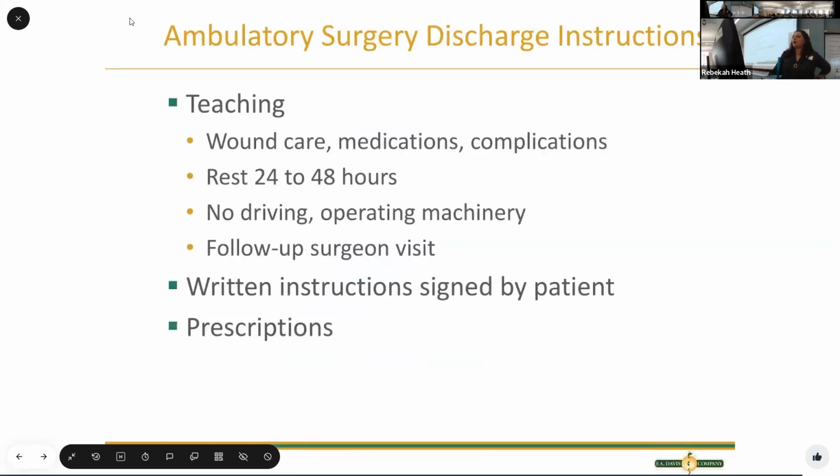We're also going to teach them about wound care, what kind of dressings they might have, how to take care of it. Most patients, we want them to rest for 24 to 48 hours, sometimes more, depending on what kind of surgery they had. For 24 hours after anesthesia, there's no operating machinery, signing legal documents, anything like that. But while somebody is taking an opioid medication, like pain pills at home, they are not able to drive. That's considered impaired driving in the state of Washington. So I always make sure my patients know, hey, you have maybe Percocet or Vicodin or oxycodone. You can take that, it's ordered by the doctor, but you cannot drive while you're taking that medication.